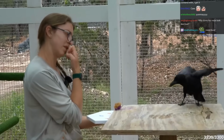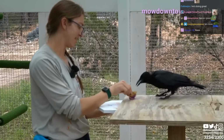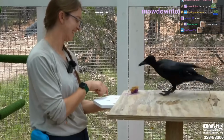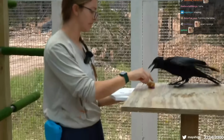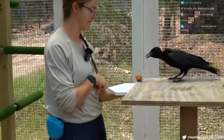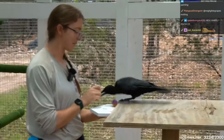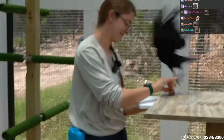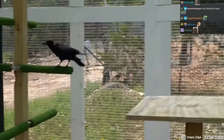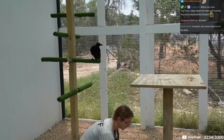So, chat, when we're training animals, new things. Can you paint? This way. This way. It's okay. This way. It's the wrong way. You're doing a great job painting the platform. Paint. Okay. Oh, okay. Yeah. Okay. Good job. Good job.